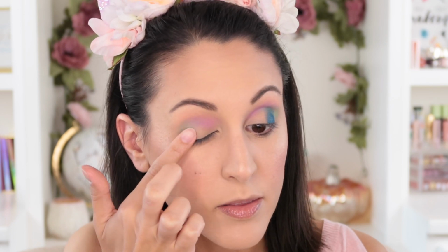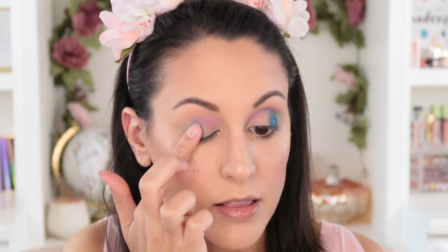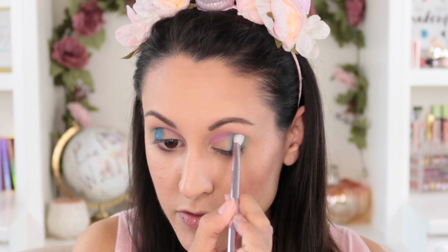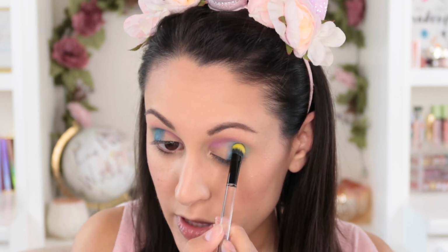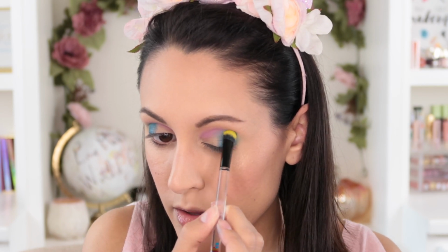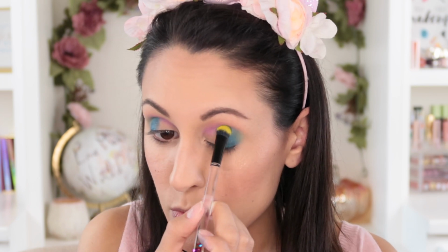Ooh, man, this is such a beautiful shade. Honestly, this is one of the colors that makes this entire eyeshadow palette. I love it so much. And then I'm gonna go back in with that minty shade and that brush and kind of just soften out that edge. I think I'm gonna take a little bit of Veradero on a small flat brush as well, just to blend it a little more. That shade is so pigmented, holy cow.